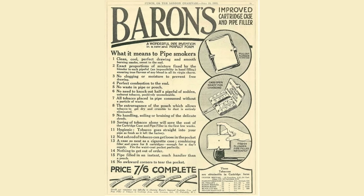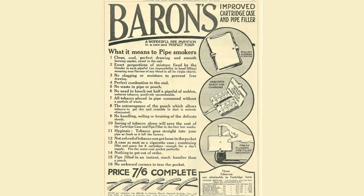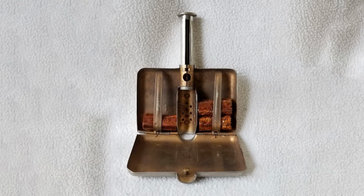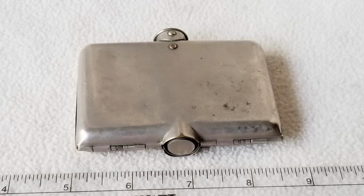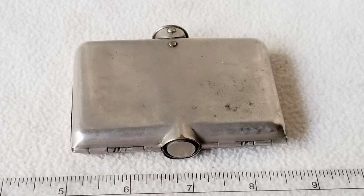Once the filler is sealed, you would position the mouth of the device over the pipe bowl, press the plunger, and the tobacco would be pushed directly into the pipe. This design ensures a consistent fill, preventing waste and mess. During the early 20th century, there was a surge in innovative smoking accessories as people sought more practical and functional tools for their daily routines.